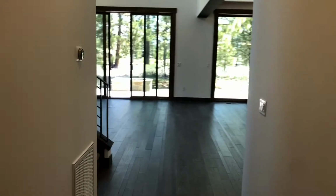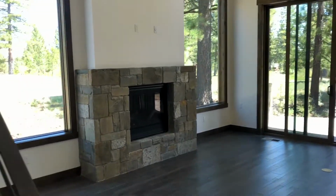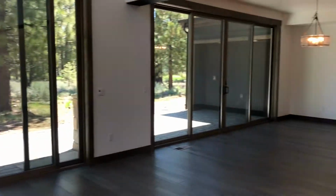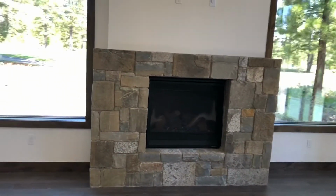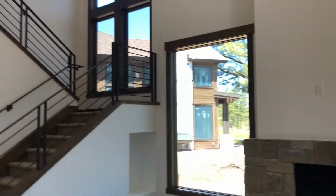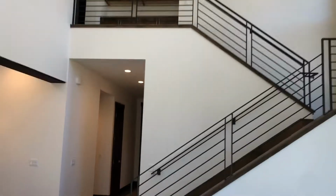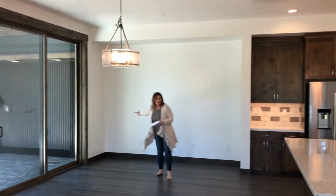Okay, so got the property cleaned again this morning. Walking in. Fireplace is on, nice and warm and toasty in here. That's their upgrade as well. Okay. You can see that looks great. Adrian will point out some of the upgrades as we go along. You see that railing looks awesome. Railing upgrade. This was their upgrade here to remove this wall.